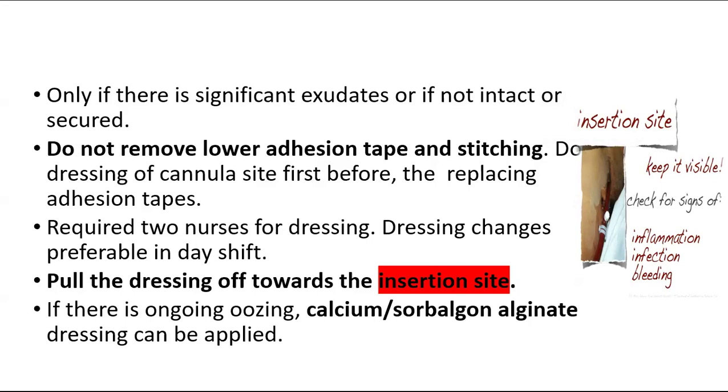And one more important step: while pulling the dressings of the cannula, don't try to pull it away from the insertion site. Try to pull towards the insertion site, so that the chances of the cannula getting dislodged will be much less. For ongoing oozing, you can also try calcium alginate or sorbitol and alginate dressings here.